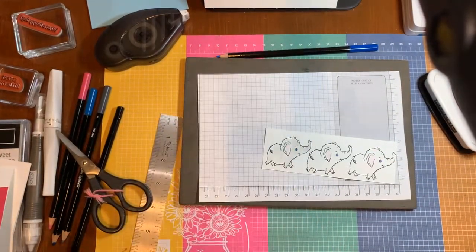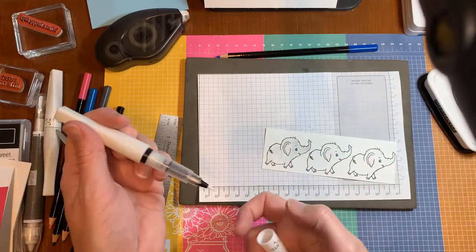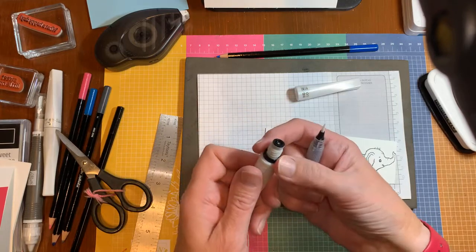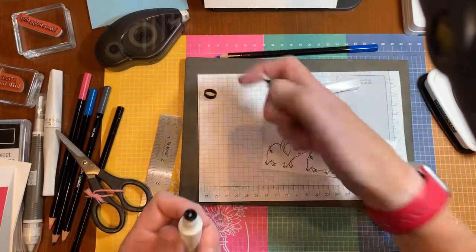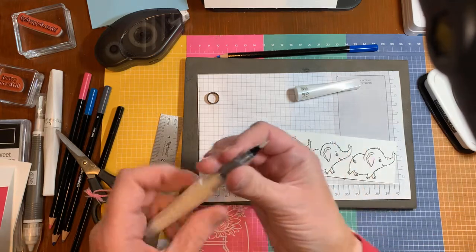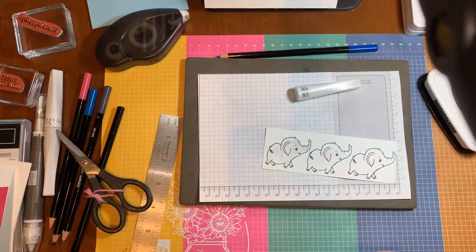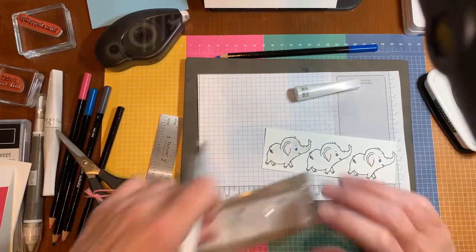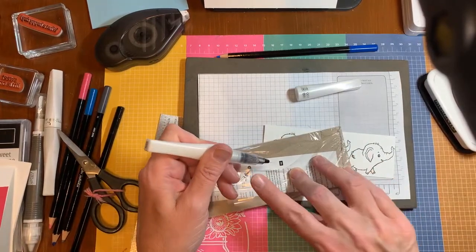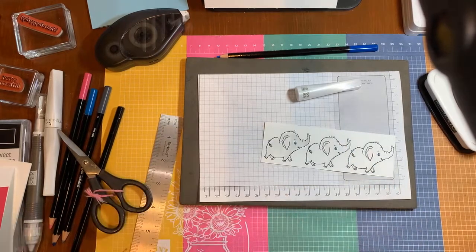If you haven't used one before, one thing you have to do to make it work is unscrew this, take out this, otherwise you'll be extremely frustrated because no matter what you do, it won't work. So, let's just squeeze a bit out. You can see it coming down. And now I've got more.